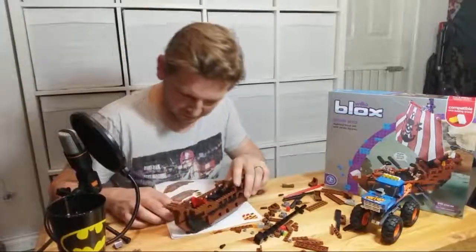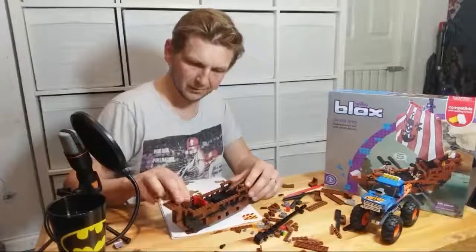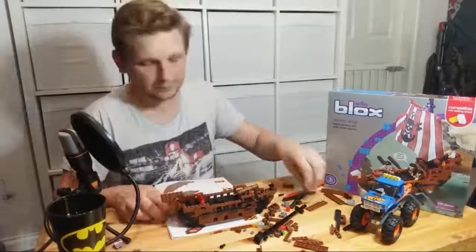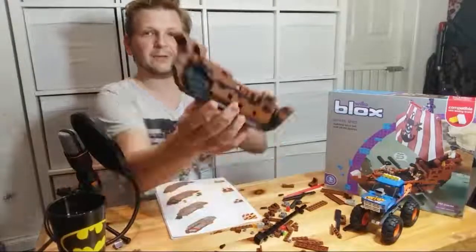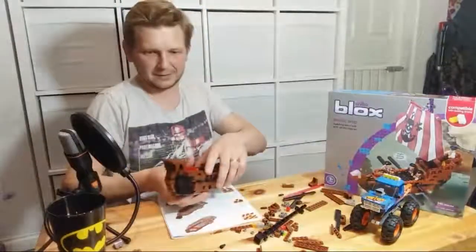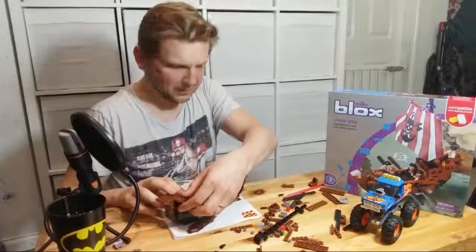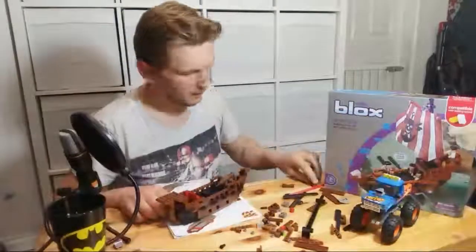It's a little more involved, and there's some interesting bits where quite a large brick is literally just balanced on one stud. It's there and there. Four of them together, and each of those is just balanced on one stud in a corner. So it's all a bit sketchy at the moment. I'm assuming they're going to be joined up somehow to make it a little more solid.